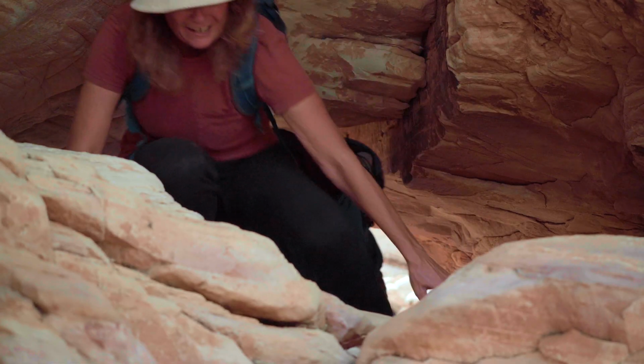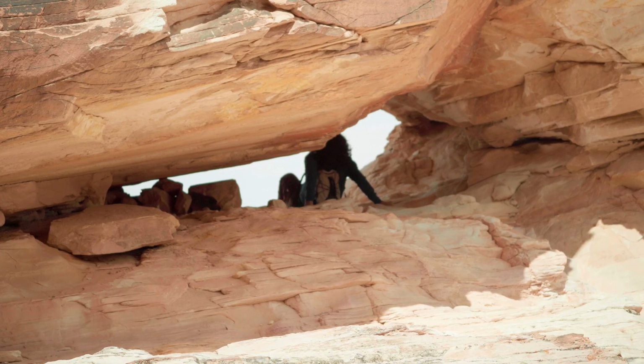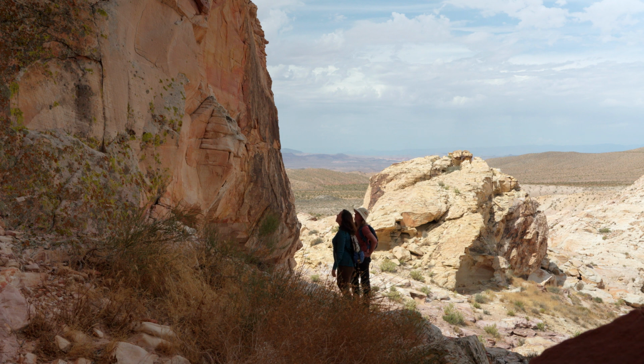When we did arrive at Falling Man, it was well worth the effort. So there it is. Yep, there's Falling Man. That's breathtaking, just this whole area. But tell us a little bit about the history of Falling Man. Well, we don't know too much. It was probably drawn around 4500 BC, but that's pretty much a guess.